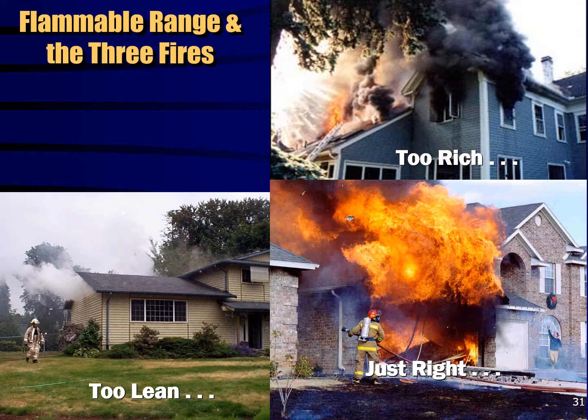Flammable range and the three fires. What we're going to look at is a fire that's too rich, a fire that's too lean, and a fire that's burning perfectly. And we're going to start with the bottom left picture, a fire that's just too lean. You can tell that there's very little smoke. There is color to it, but there's just not enough smoke there. There's not enough fuel there. And since there's not enough fuel, you don't have a raging fire yet.